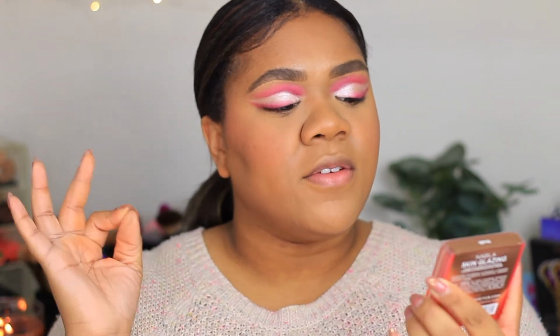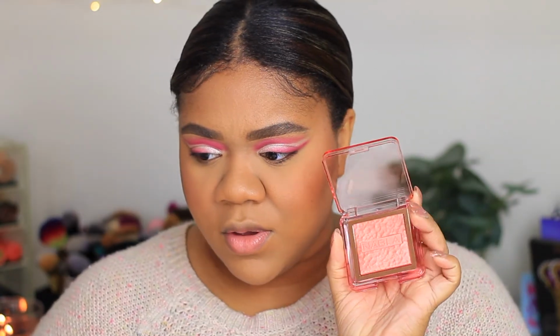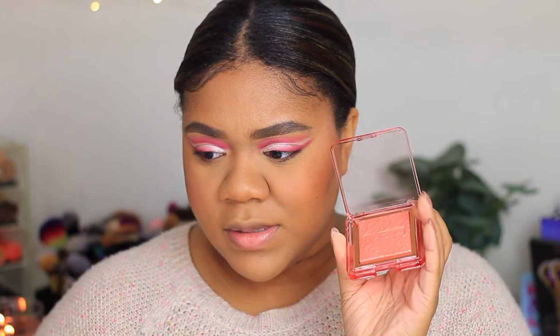All right, we're going to be trying out this Nabla Skin Glazing Glass Skin Finish Glow Powder. It's a very beautiful, interesting claim there. These products are just supposed to be really good. I keep hearing people talking about Nabla. I've never used them, but because I hear about them so much, I was like, why don't I give it a good old college try? What it looks like, so pretty. Oh my goodness.